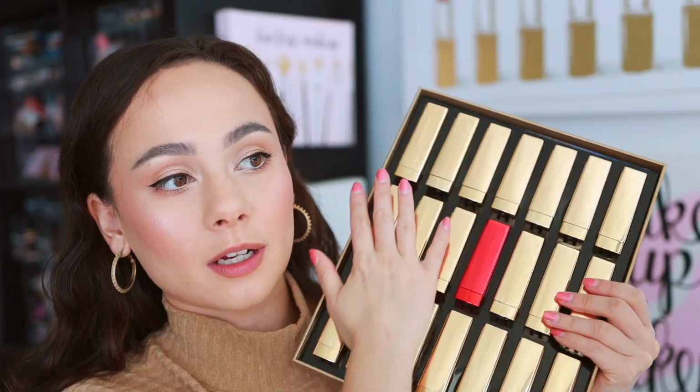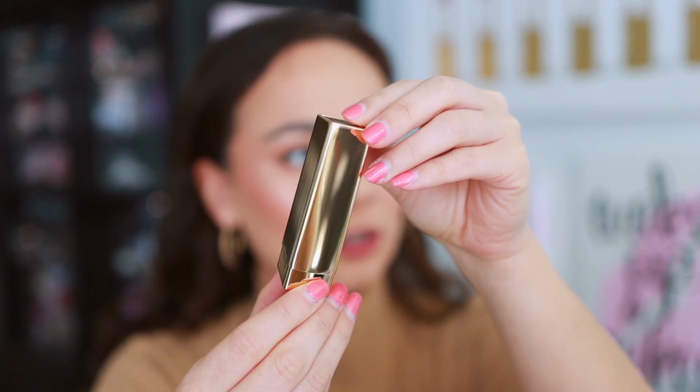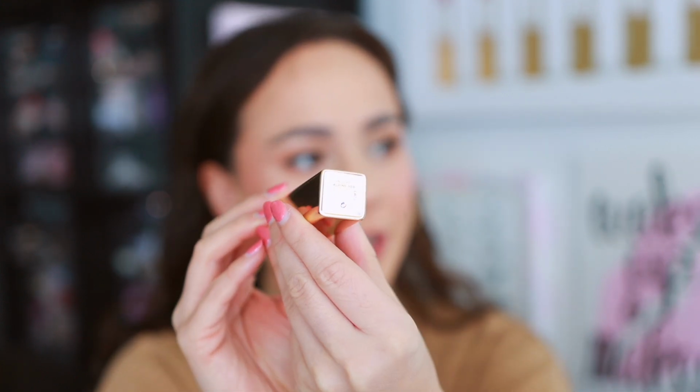I'm going in no particular order, just how they are in the box so that I can stay organized. Here is the packaging in case you wanted to see. It looks quite luxe. It's not super heavy. I've had heavier luxury lipsticks. I don't know, that could be a good or bad thing for you.